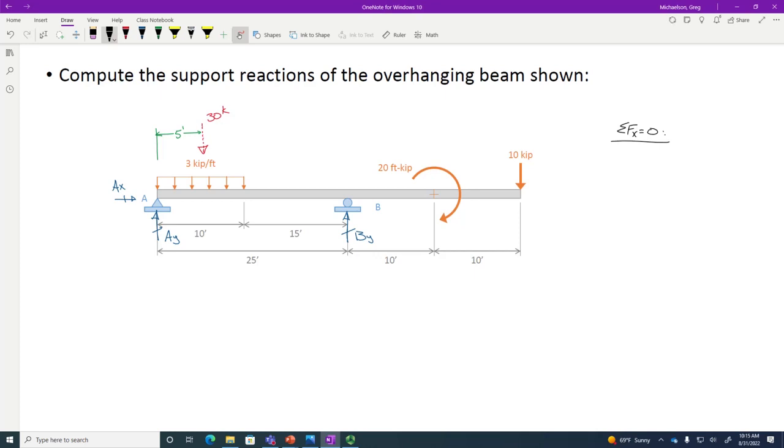So if there are no forces being applied laterally to this system, AX is 0. No different than what we've done in previous problems. Just because there's a moment there doesn't change anything. This is the sum of forces in the x direction. There are no forces being applied in the x direction. So AX is 0. Okay.